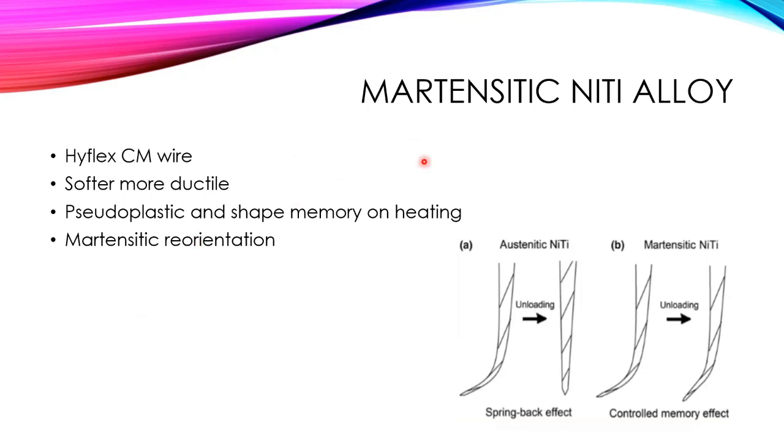What is the difference in this? Because it has mainly martensite with varying amounts of austenite and R phase. So if it is mainly in the martensite phase, it's going to be a highly flexible file. It shows pseudoplasticity and shape memory on heating, and also it shows martensite reorientation plus shape memory transformation to the martensite phase. It is highly flexible.